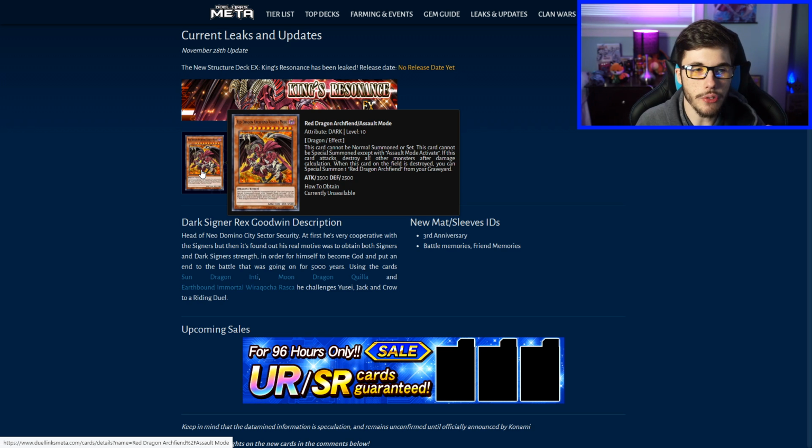First things first, we have Red Dragon Archfiend Assault Mode. He is an attribute DARK Level 10 Dragon effect monster. This card cannot be normal summoned or set. This card cannot be special summoned except with Assault Mode Activate. If this card attacks, destroy all other monsters after damage calculation. When this card on the field is destroyed, you can special summon 1 Red Dragon Archfiend from your graveyard. This card has 3500 attack and 2500 defense.